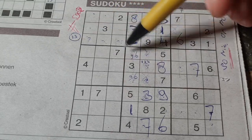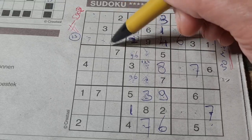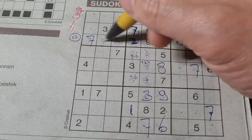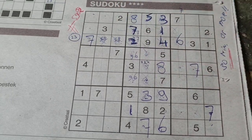And look, we have a 7 in this column, third column, no 7 there. Here, 7 in that column, the second column, so no 7 there. So the only place left for the 7 should be there. So the 5 and the 8 are left.